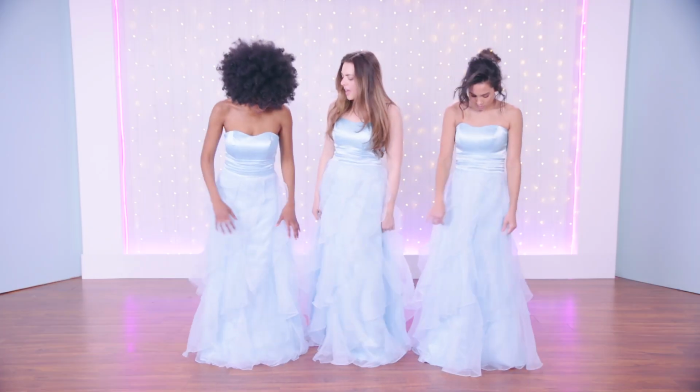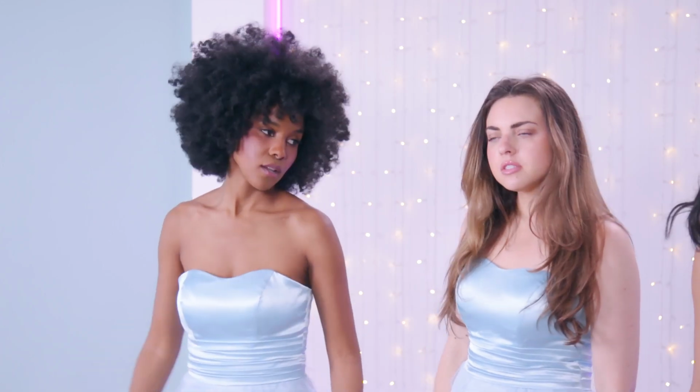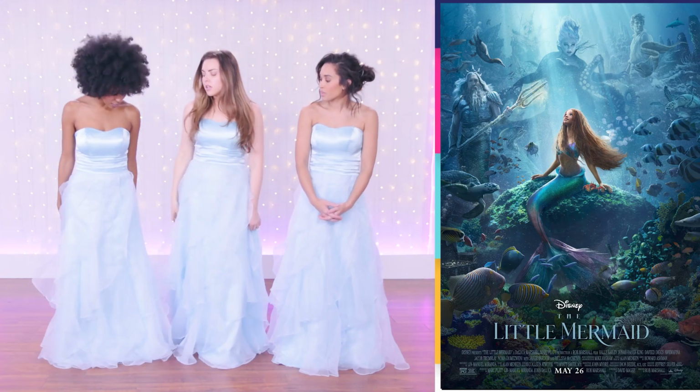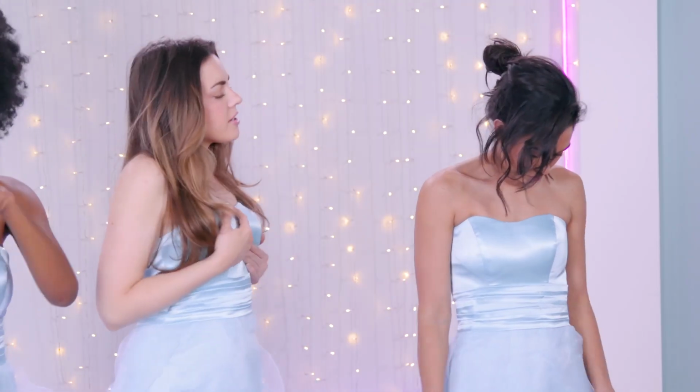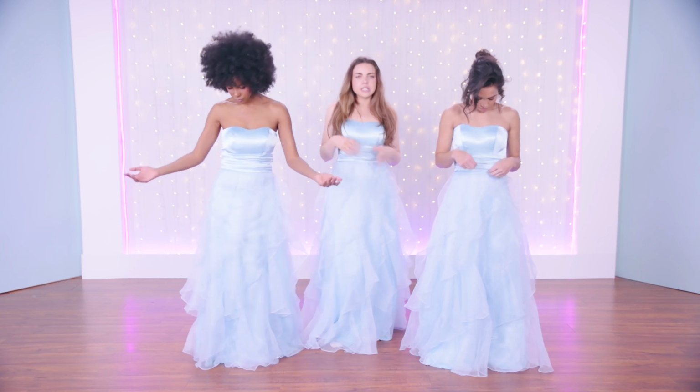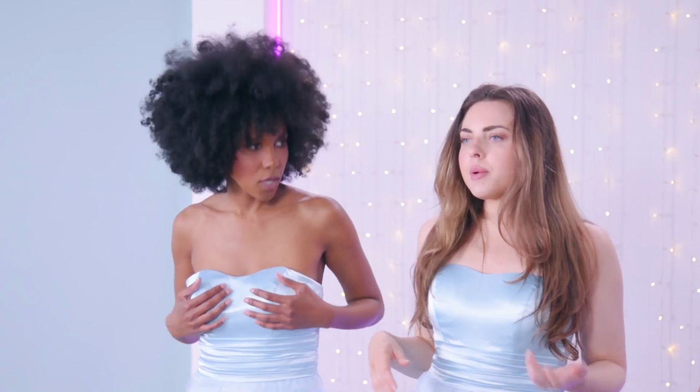I think this is really flattering. You can even have this as a bridesmaid's dress. Wear it to the Little Mermaid premiere. It's very mermaidy, especially with the colors, kind of like water. This one's comfortable. I can move easily. I can lift my arms. I don't know if I'd ever wear teal as my wedding dress, but I really like this color. I think it's more like baby blue. I wouldn't wear baby blue.